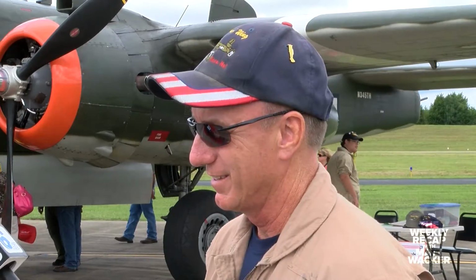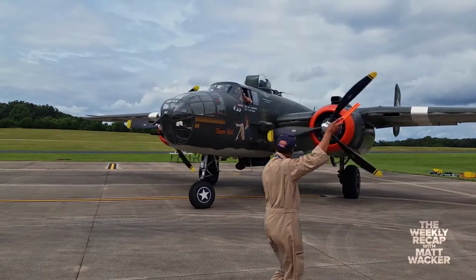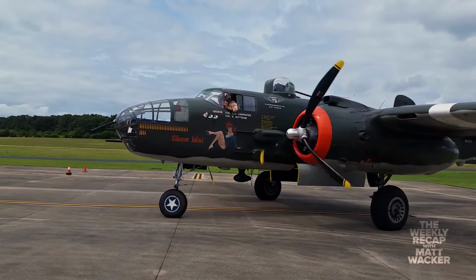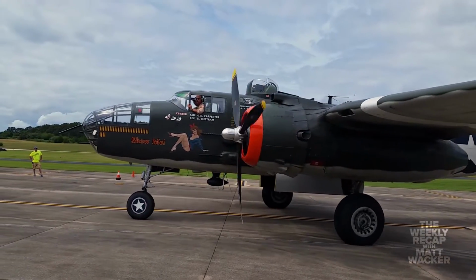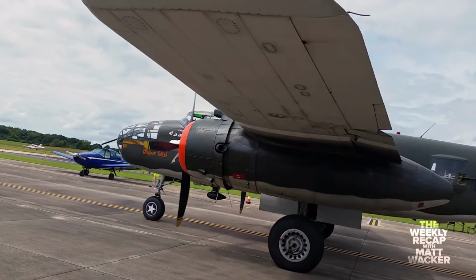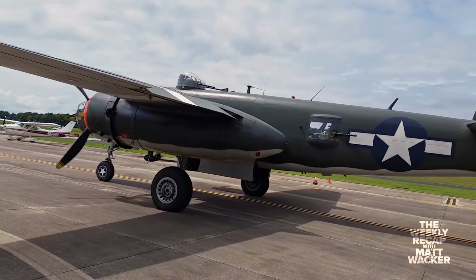How many of them are still flying today? Do you know? Well, it really depends on who you ask, but basically around 40 probably total. In the United States flying somewhere around 30, but they're in Canada, Australia, all over, private ownership, and Commemorative Air Force has a few of them, and we're lucky enough to have this very good one here, Show Me, again, right in St. Charles. Well, it's a beautiful plane. Thanks for being with us.